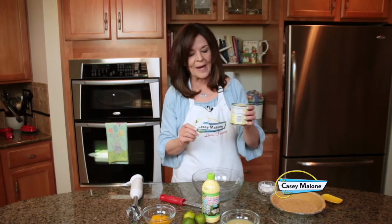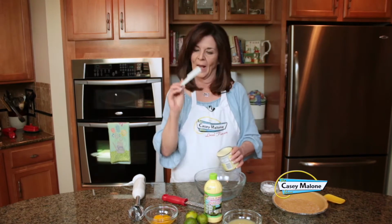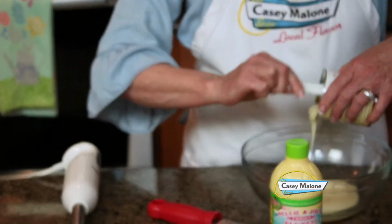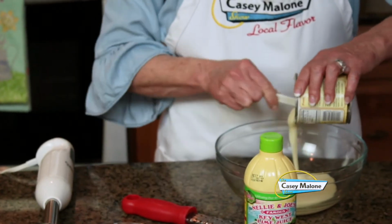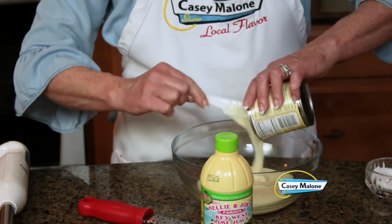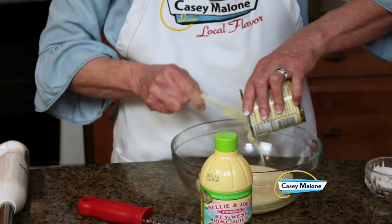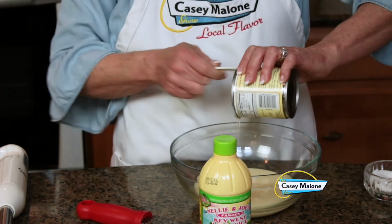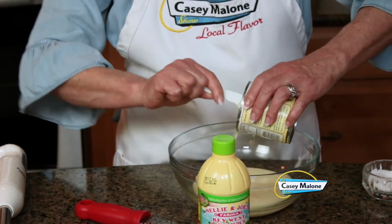Now we'll take a can of sweetened condensed milk. I'm going to use this little handy dandy spatula for my chopper. It seems to scrape all of the contents of the can out much easier than a regular size spatula, because you don't want to skimp on this. This is a very important ingredient.